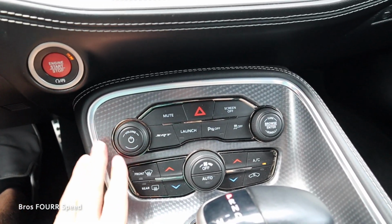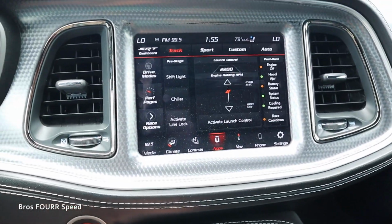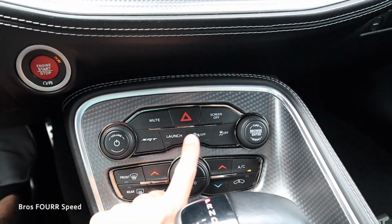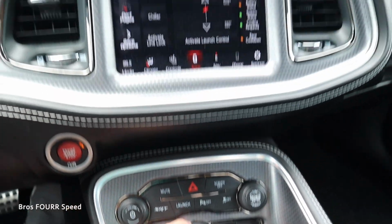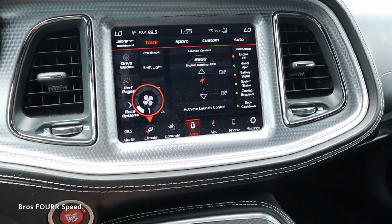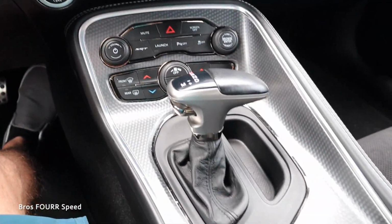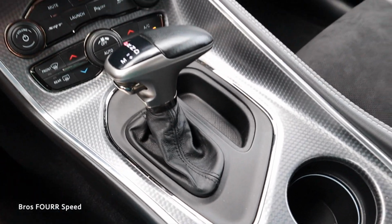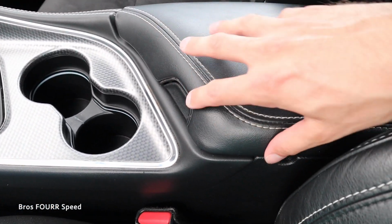Below that, we have your volume on off on the left with your scrolling on the right. The SRT icon is the shortcut to the one page. We have our launch control, a few other buttons, and then physical climate controls down below. And when you make any adjustments, it all comes up on the screen to make it pretty easy to see everything. And then below that, we have our shifter, a little bit of storage, more of that metal design on all the plastic, 2 cup holders, more of the leather.